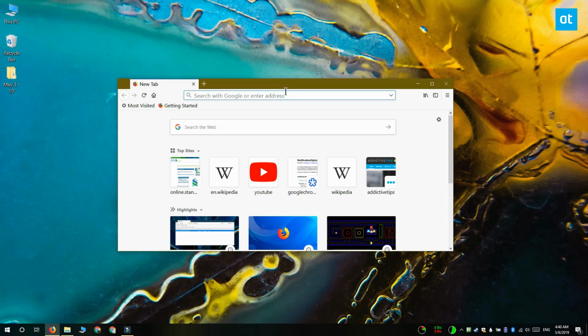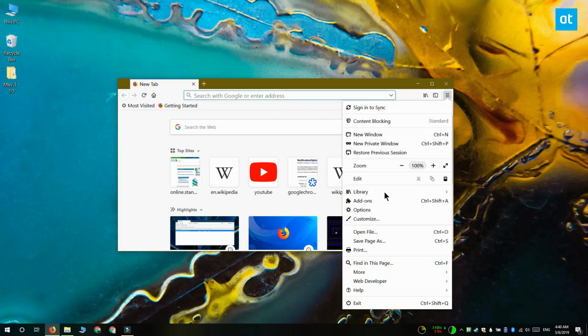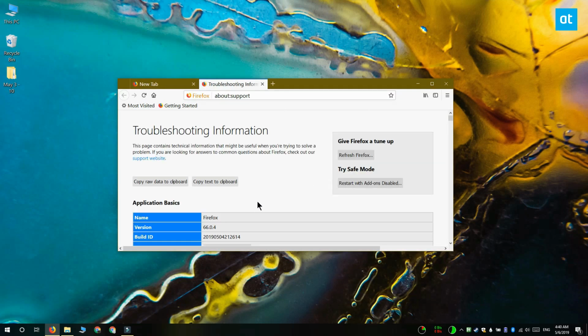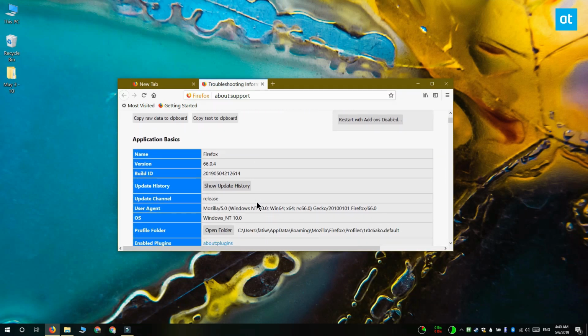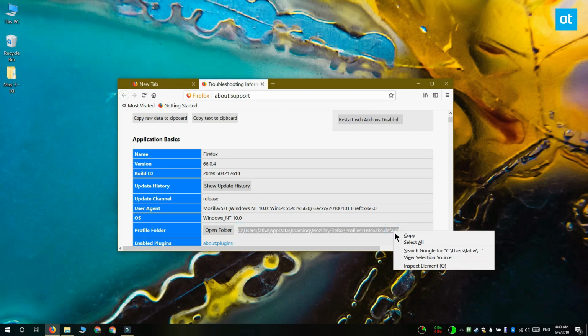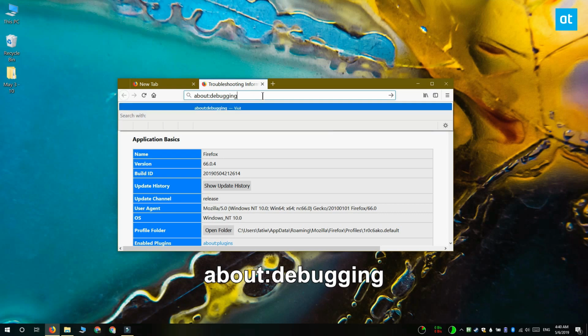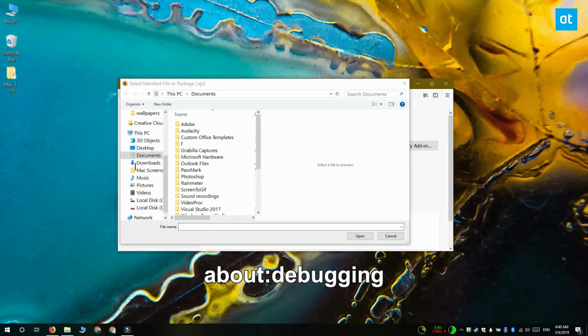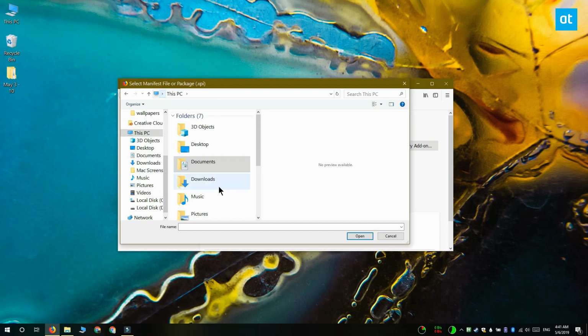There's one other solution, and that's to temporarily load add-ons. Open Firefox and click the hamburger icon at the top. Select Help from the menu. Go to Troubleshooting Information and then scroll down to the Profile folder. Copy the path to your clipboard, and after that, in the URL bar in Firefox, type about:debugging. Click the Load Temporary Add-on button and then navigate to your Profile folder.